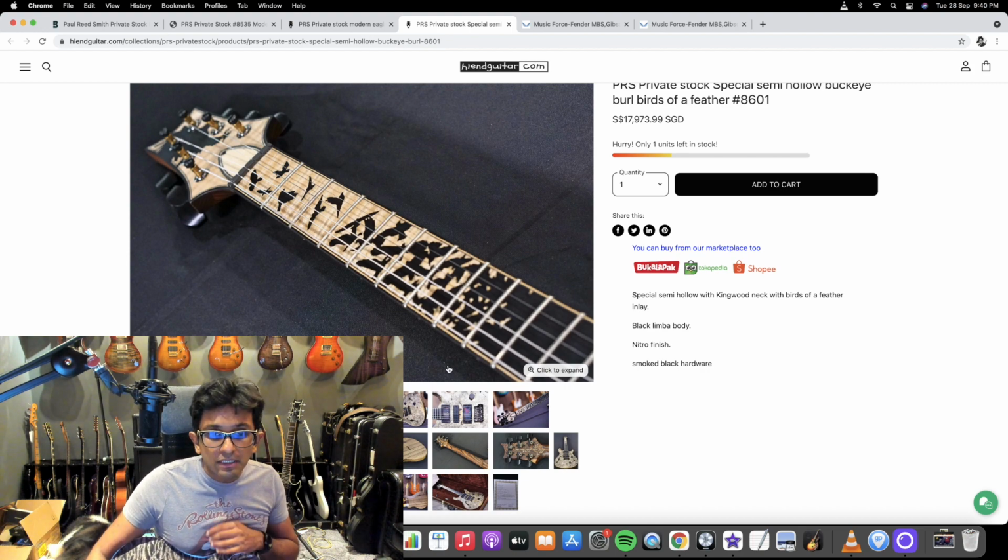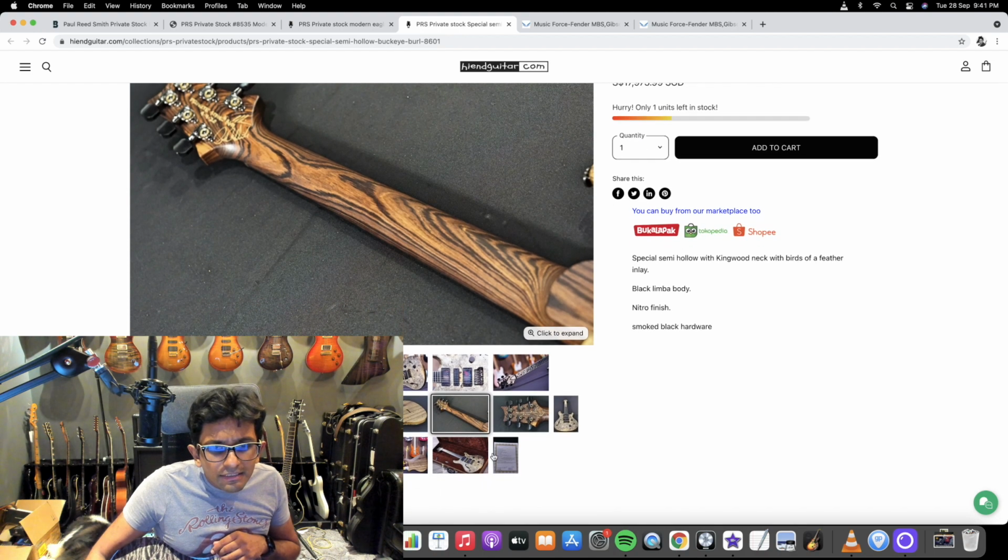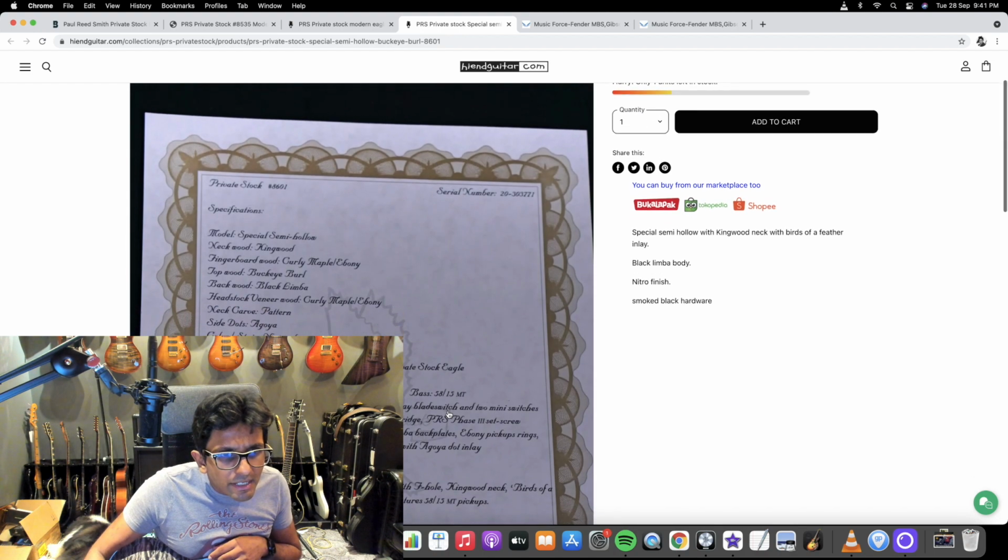This is a very interesting neck. What wood is that neck? I need to check it out. Neck wood.